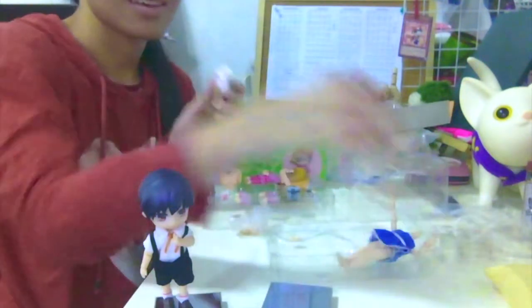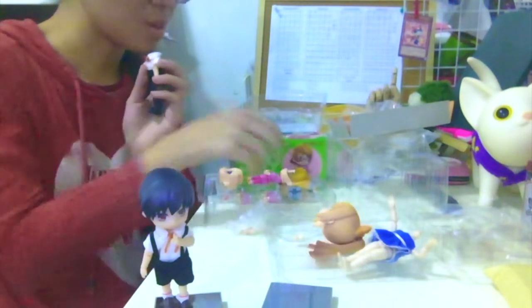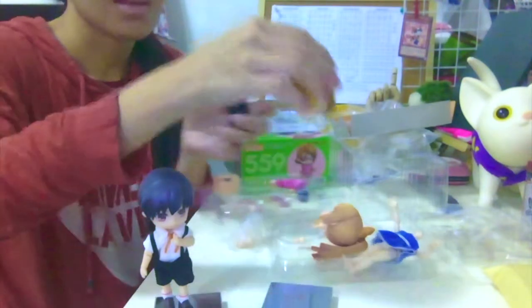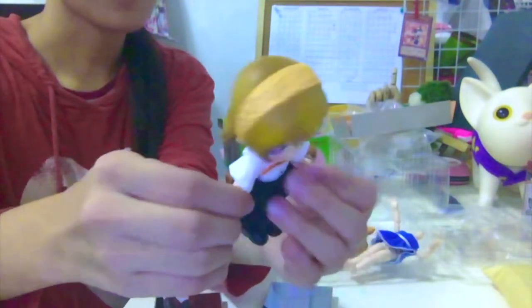Bye-bye, Emily's head. Skim off like that. No, don't look at the camera. It's creepy. Now she's just looking at me. It's also creepy. And it comes off like this little peg that fits directly onto the body. Look at that. That's so cute. She has her hands open.